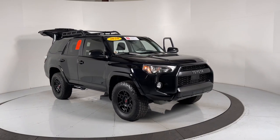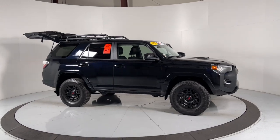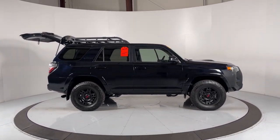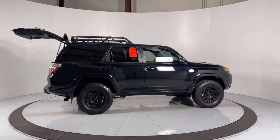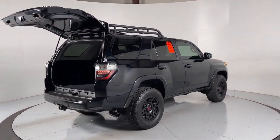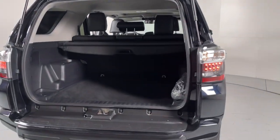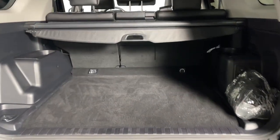Take a moment to check out the 2020 Toyota 4Runner. With less than 15,000 miles on the odometer, this vehicle stands out from the rest. Make every off-road adventure all it can be in this capable 4Runner. From its rugged, trail-focused design to its comfortable interior, this is the go-to vehicle for your outdoor lifestyle.